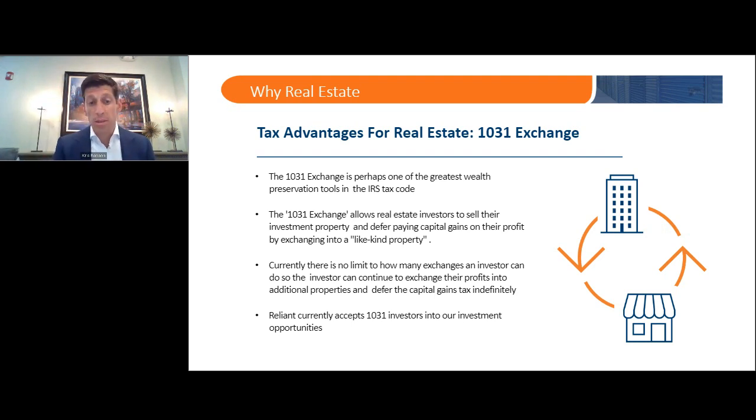Currently there is no limit to how many times you can do this in the tax code. So, many ultra high net worth people, you may have heard the term "defer and die." And the reason why they do that is you can 1031, and let's say you pass away, that exchange or that property comes into the estate. And when it goes into the estate, you get a step up in basis. So the heirs of the estate or the beneficiaries of the estate essentially start at zero. So there is no taxable gain for them ever.